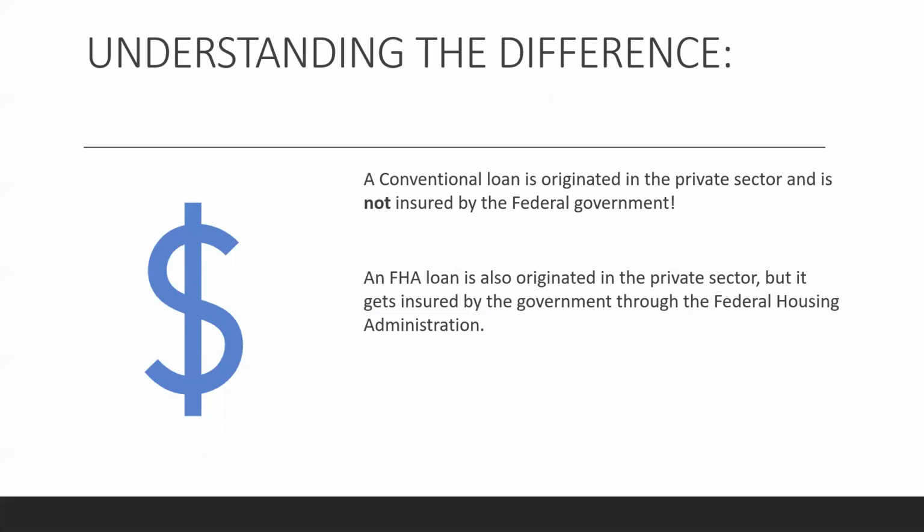Okay, so understand the difference. A conventional loan is originated in the private sector and is not insured by the federal government. An FHA loan is originated in the private sector, but it gets insured through the government, through the FHA, Federal Housing Administration. So in the bank's mind, an FHA loan is less risky because the insurance is backed by the federal government and they're never going to go out of business. Whereas the insurance on a conventional loan is underwritten by a private company. That's why it's called PMI, private mortgage insurance.